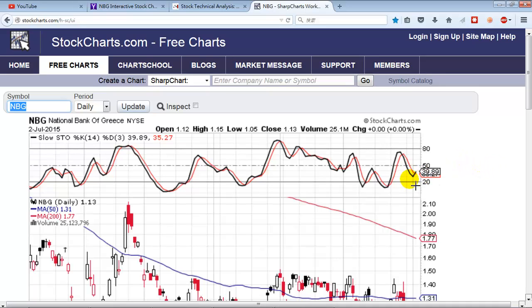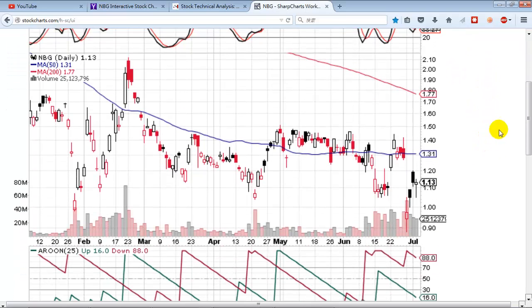We have the black line crossing above the red line in the stochastics area, although it's not below 20. It's a weak buying signal, but it's a buying signal nonetheless. The moving averages look to be converging. Finally, the bullish line is moving toward the bearish, or the bearish line is moving toward the bullish line. If you looked back a few months ago, you would have seen no bearish line because it's so high up.